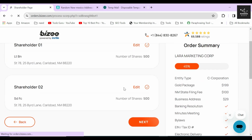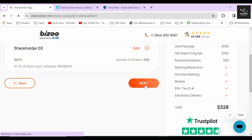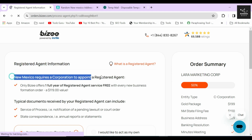If your corporation has more than 2 shareholders, then you have to divide those shares among them. Once you are done with this, you can click on the Next button. After that, Busy will ask you whether you want to get a registered agent through them or not. Getting a registered agent is a legal requirement in order to file a corporation in any state. So one way or another, you are gonna need one.